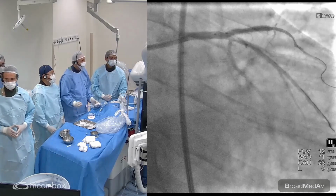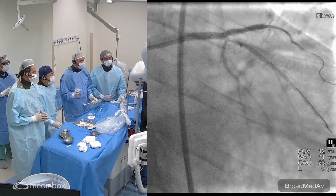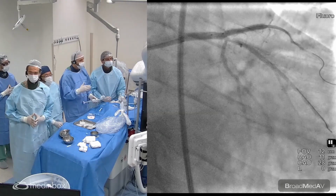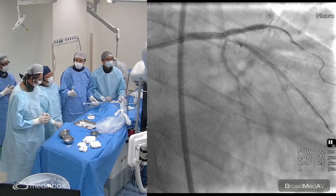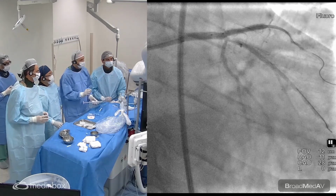Just stop there. So, Fausto, here is a very, very important step of the procedure when you're dealing with bifurcation, trifurcation, especially in the left main. You want to optimize the expansion, and you want to have full apposition of your struts, because remember, it's a 3.0 stent, and the proximal left main is 4.5. So that's not fully apposed.